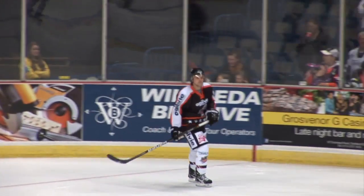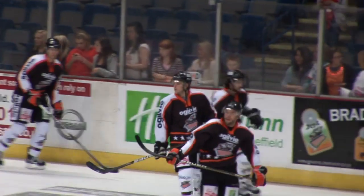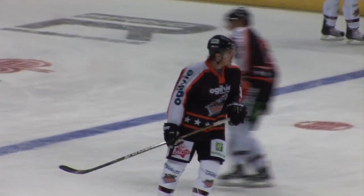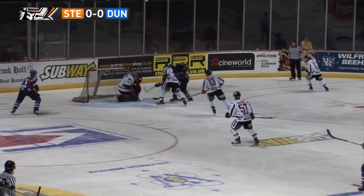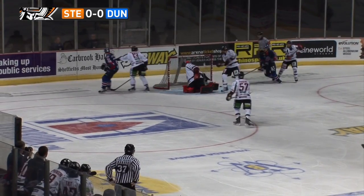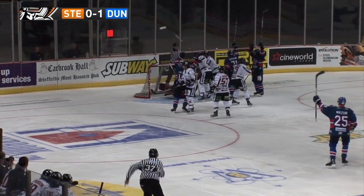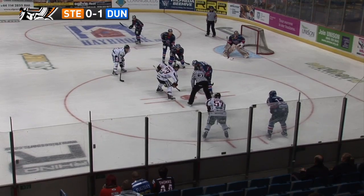Saturday night at the Motor Point Arena, the Dundee Stars were in town. Also making his debut, R.G. Flath, who arrived from Denmark only on Friday morning. Sheffield had two victories already over the Dundee Stars, but it was Dundee that were going to open the account, and it was the former Steeler, Jeff Hutchins, who backhanded past De Caro and gave the Stars a 1-0 lead at 5 minutes and 29 seconds.